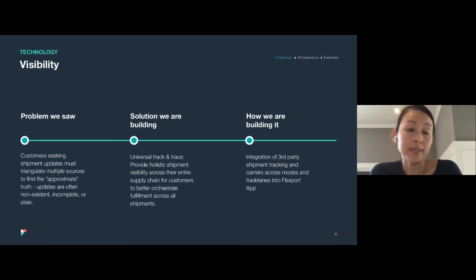So how do we solve it? We acquired Croc Systems last summer, which already has a holistic and real-time track and trace. We're enhancing the experience through integration with more carriers, ports, and terminals across modes and trade lanes into Flexport platform. This way, you can track all your container data in one place with high accuracy.